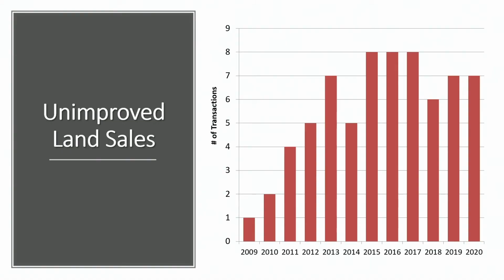Let's take a look at the scoreboard. This graph represents the number of transactions that have taken place all the way back to 2009. The past 5 years have been very consistent with 6 to 8 transactions, 2020 being no different with 7.